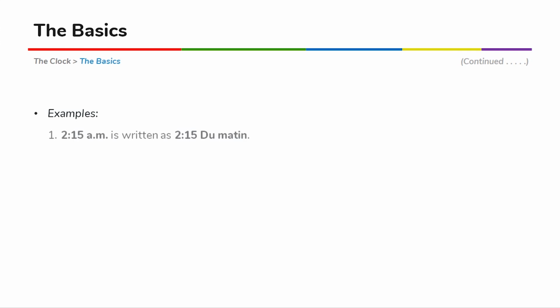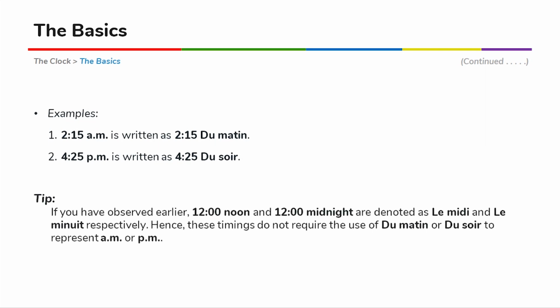Examples: 2:15 AM is written as 2:15 du matin. 4:25 PM is written as 4:25 du soir. If you observe, 12 noon and 12 midnight are denoted as le midi and le minuit respectively. Hence, these timings do not require the use of du matin or du soir to represent AM or PM.